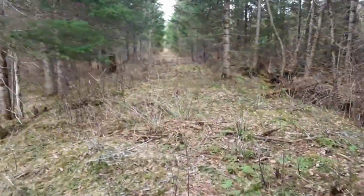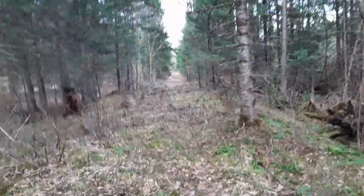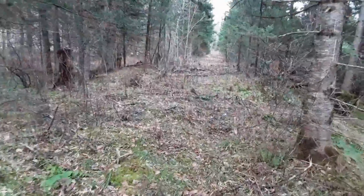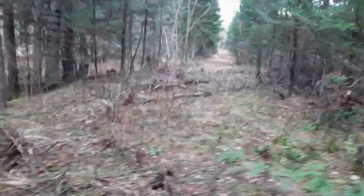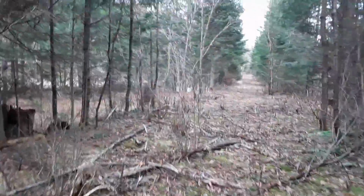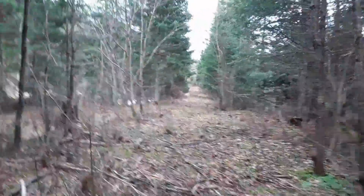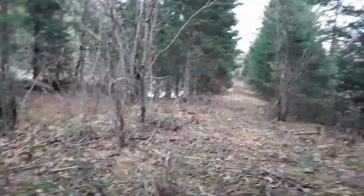Now I'm gonna walk a little bit further because there's a very intact telegraph pole, but pretty much that's all the remnants of this railroad you'll find, except the train station. That is the most intact thing out here. That train station's a few miles behind me. I'll show that in a future video.